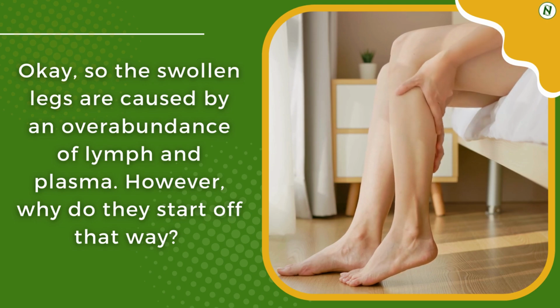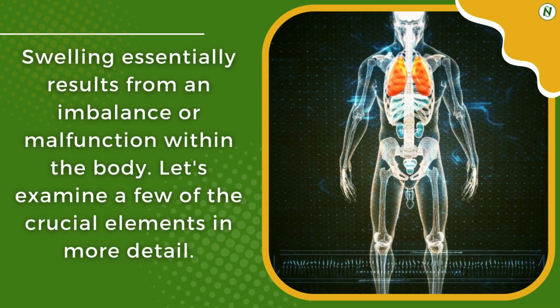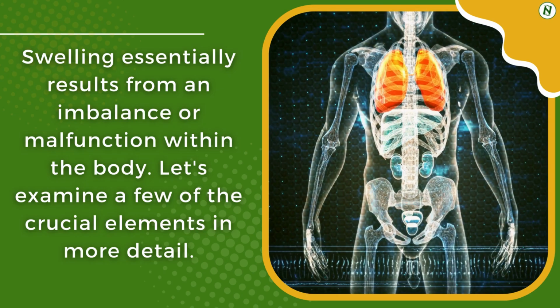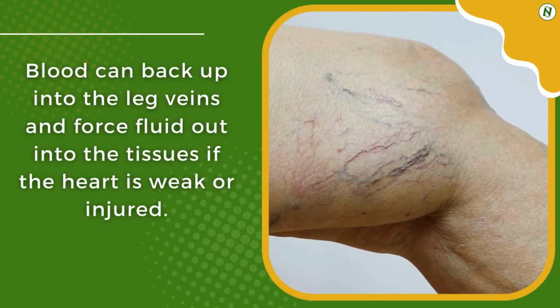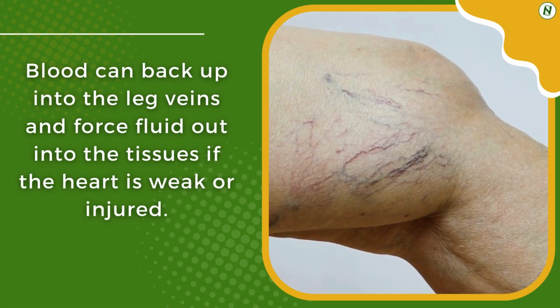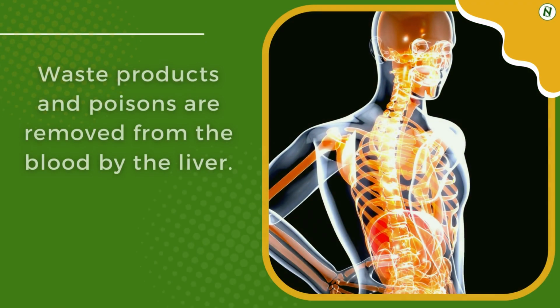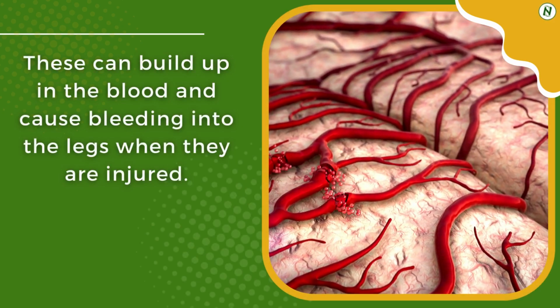However, why do they start off that way? Swelling essentially results from an imbalance or malfunction within the body. Let's examine a few of the crucial elements in more detail. Heart disease. Blood is circulated via the heart by the circulatory system. Blood can back up into the leg veins and force fluid out into the tissue if the heart is weak or injured. Liver disease. Waste products and poisons are removed from the blood by the liver. This can build up in the blood and cause bleeding into the legs when they are injured.